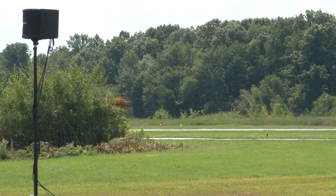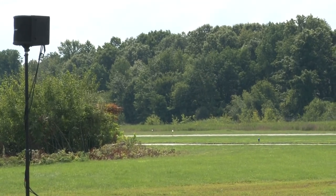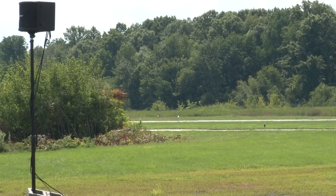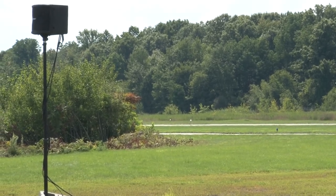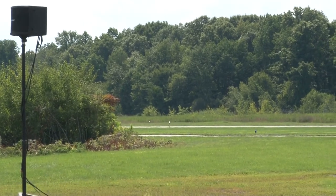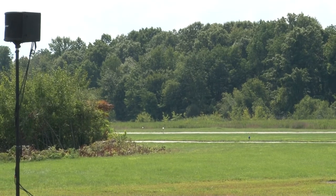All right, here we go. He just called into the air boss, Kevin Sullivan, said he's pushing the power up now. He's on the takeoff roll, ladies and gentlemen, from the left, the world's smallest jet, the FLS Microjet.